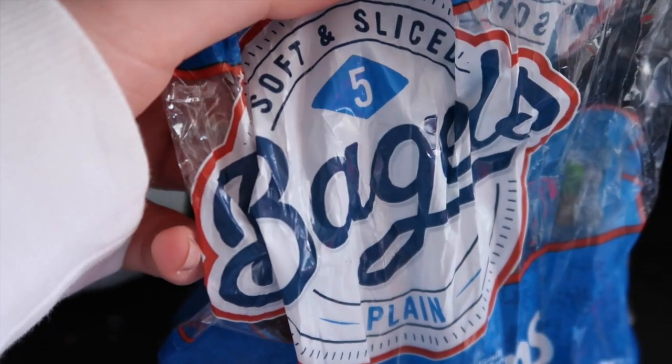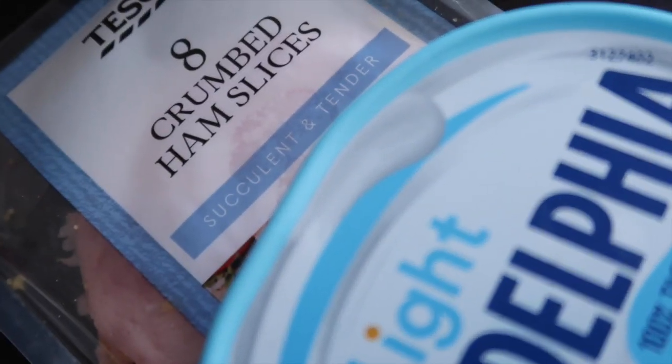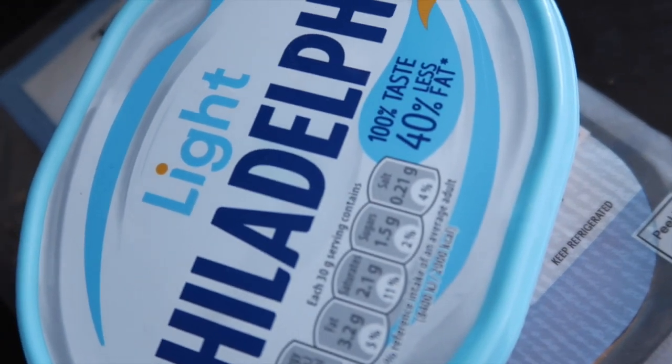So for lunch I'm going to have a bagel, and I'm going to have some light Philadelphia and just some ham, maybe some salad, some mayo, and probably some sweet chili sensations. That is probably my lunch today.